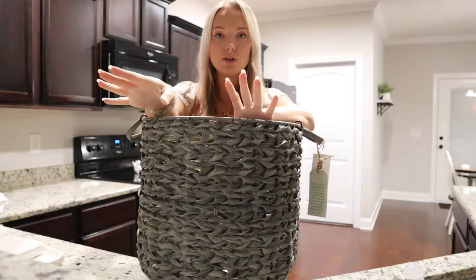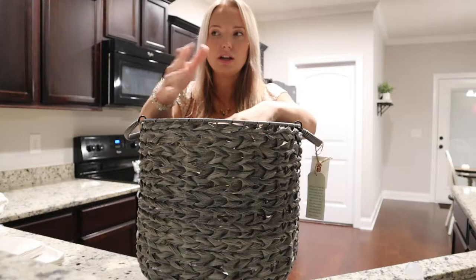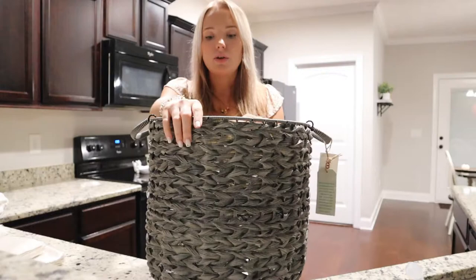And I hate that because they end up falling down off the shelf in the shoe closet, and then they end up on the floor. So I'd rather have something down here that we can just stuff the blankets in once we're done using them. And I've seen them styled really cute around the fall time, where you put a blanket in it and put it right beside the fireplace. So I'm gonna see if I can style it like that.